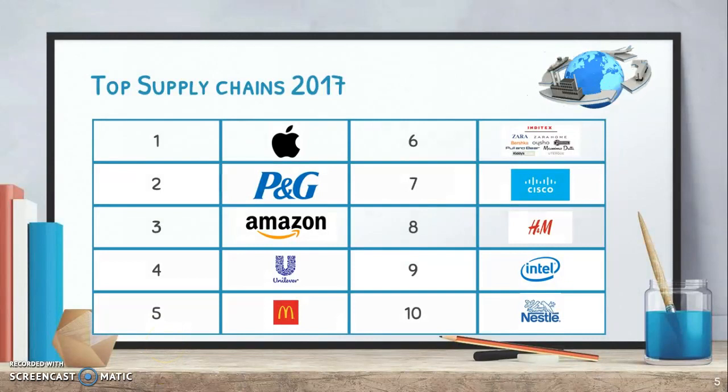So, top supply chains of 2017. Let's check it out first. Number one, we have Apple, of course. Number two, Procter and Gamble. Number three, Amazon. Number four, Unilever. Unilever, we know it more because one of their brands inside Unilever is Dove, the soap that we were talking about in class. Number five, McDonald's. They mastered this kind of supply chain. That's the only way they can survive with their cheap prices. Number six, Inditex. Inditex is very famous because of the store from Spain, Zara, that is now worldwide. We have number seven, Cisco. Number eight, H&M. Number nine, Intel. Number 10, Nestle.